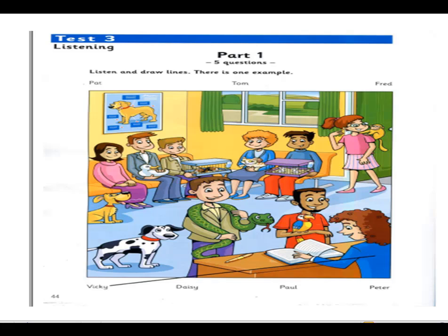Four. Can you see that tall man? The one who's got a snake? Yes, it's a big snake. Do you know him too? Yes, his name's Tom. He was a teacher at my school.